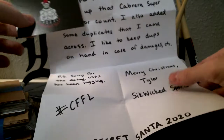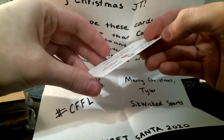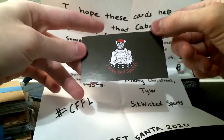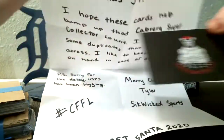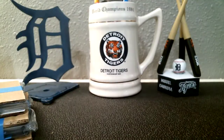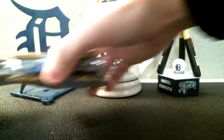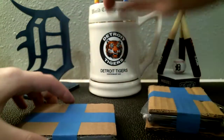Secret Santa 2020. There you can see his, I'm not sure if he wants me to show the back. It's got like personal information on it, so I will just show you the front of the business card. But that business card and the note go into the YouTube PC. I got a little stack here of things that I need to put in the YouTube PC. Let's start with this one.